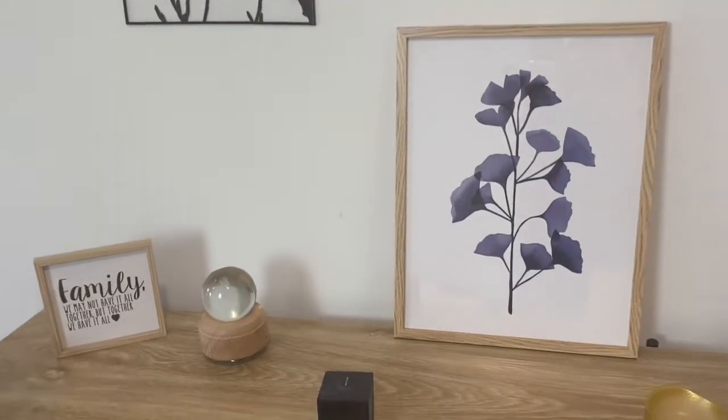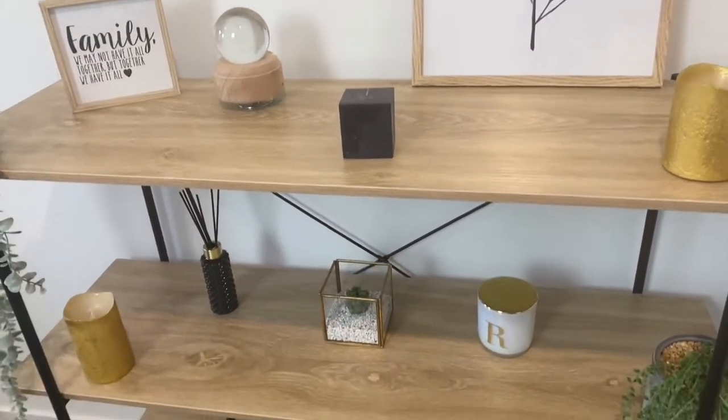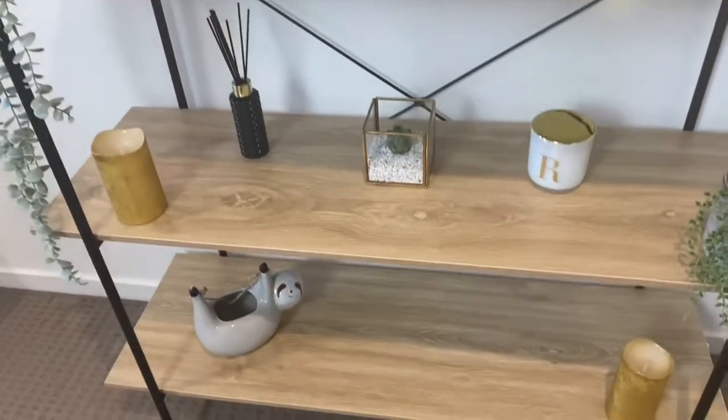I know I'm definitely gonna change a few things. I just need a few more decorations than that. But I'll show you what it looks like now. So this is what it looks like. But yeah, that's basically what I've got so far. Now I'm just gonna set up all my stationery stuff.